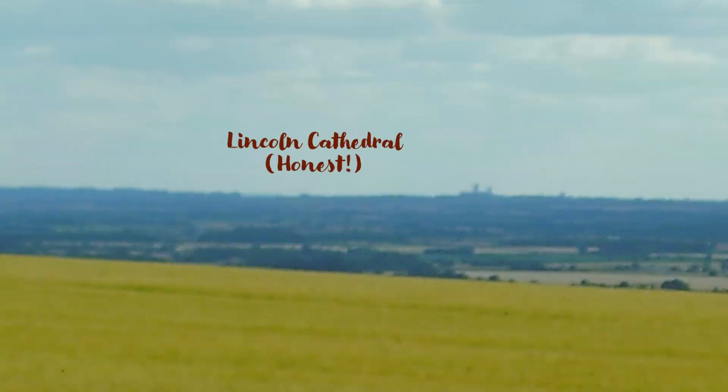Hello, I've just completed a 12-mile trek. I've gone through a valley following Nettleton Beck and it's taken me up to the top of the Wolds. Clear day, you can see Lincoln Cathedral from the top point. Won't be able to make it out in the video, the zoom on the camera's not good enough.